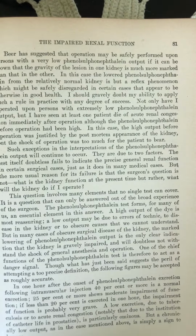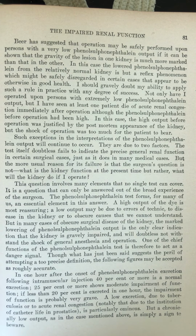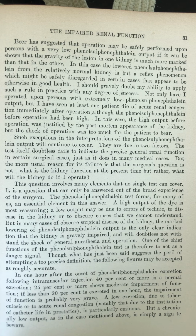Beer has suggested that operation may be safely performed upon persons with a very low phenolsulfonephthalein output if it can be shown that the gravity of the lesion in one kidney is much more marked than that in the other. In this case, the lowered phenolsulfonephthalein from the relatively normal kidney is but a reflex phenomenon which might be safely disregarded in certain cases that appear to be otherwise in good health. I should gravely doubt my ability to apply such a rule in practice with any degree of success.